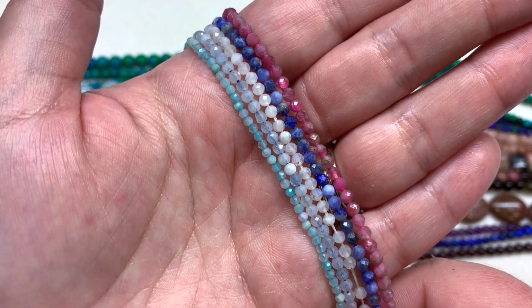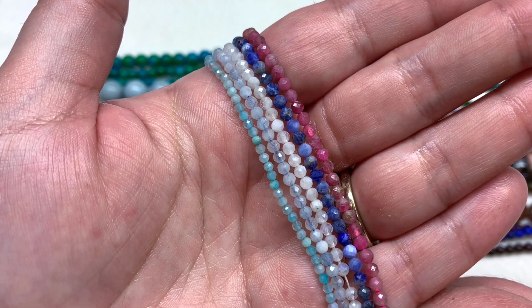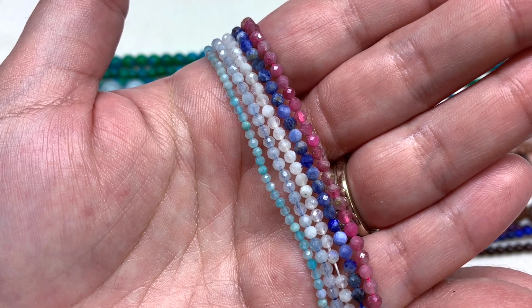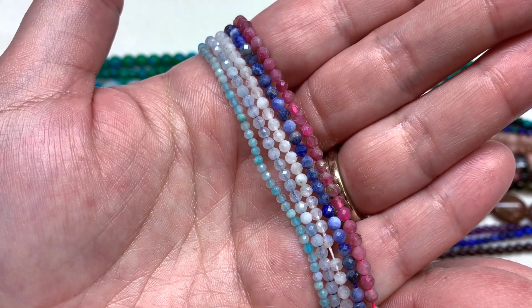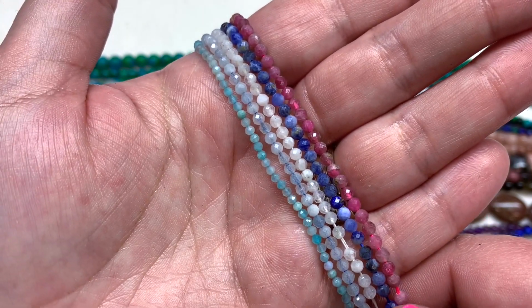Next up is some 3mm aquamarine at $8.79 for the strand. Very, very light blue. Some of those beads looking a little bit clear and some being more opaque than the others. The next one over is the 3mm white moonstone at $4.89 with its combination of white and clear.